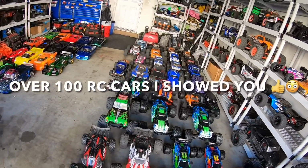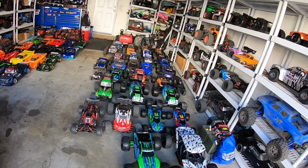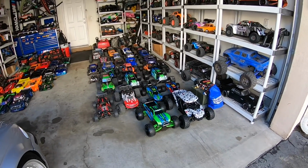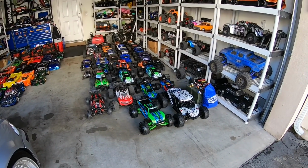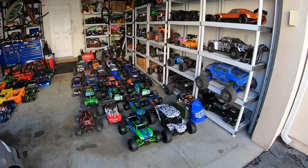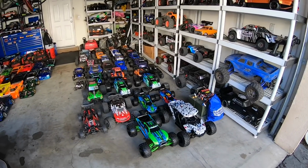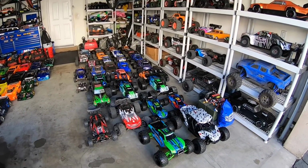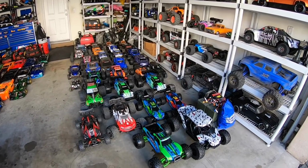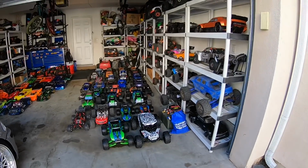I am missing my Fortec with the Mustang body. I got to figure out where that is. And there are probably about another 20 upstairs that I'm just not going to take out of the rooms. But most of those are collectible, other than the Fortec. That's one that I rip. It's got a 66 Mustang body on it. And God, I just don't know where I put it. But when you have this many RCs, sometimes they get lost.